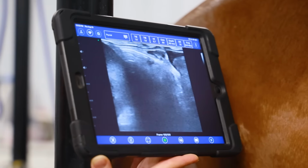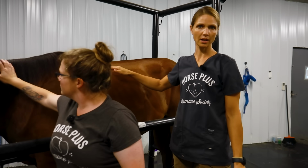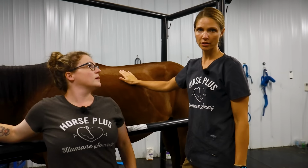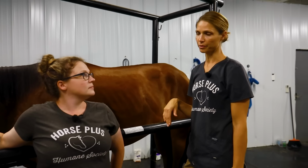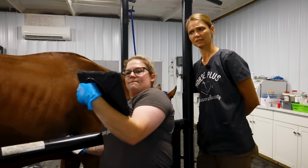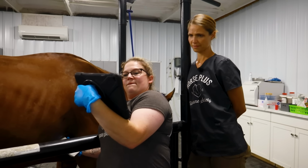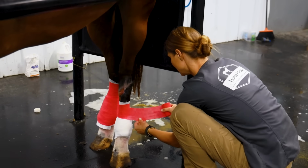We just finished doing a pretty comprehensive workup on Sapphire today. She got a little bit of sedation. We rectally palpated her and did a physical exam. She got a lot of rectal fluids. Dr. Gina ultrasounded her abdomen and her thorax from the outside. I ultrasounded her GI tract from the inside. And then I did a bandage change. Her wounds look so beautiful.